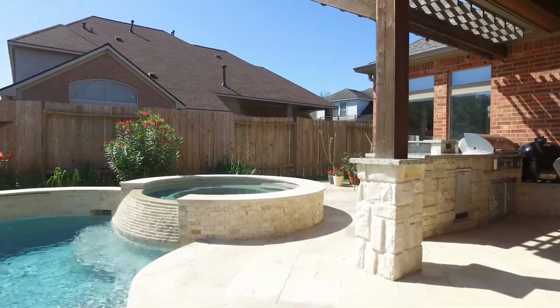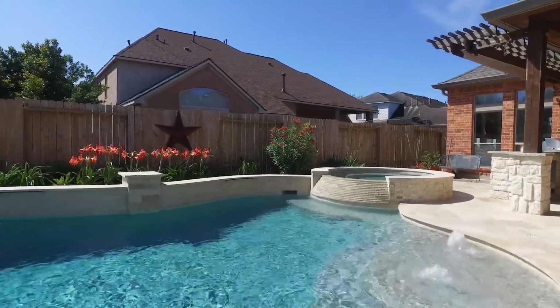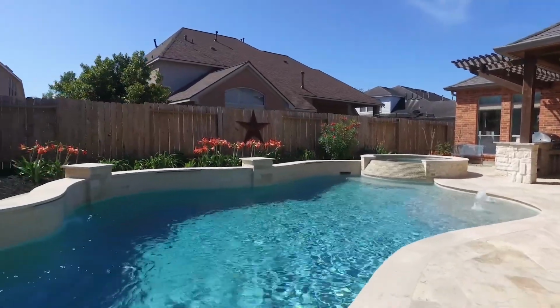It's in a great location in Katy, Texas. This home awaits you and your family to make it your own. Contact the listing agent and make that happen today. And welcome home.